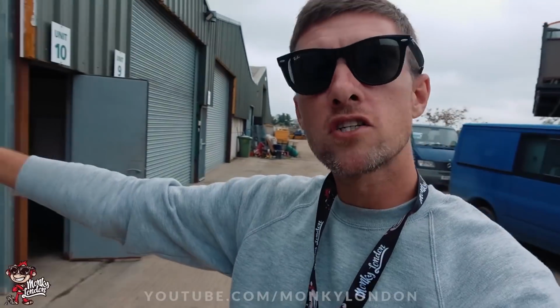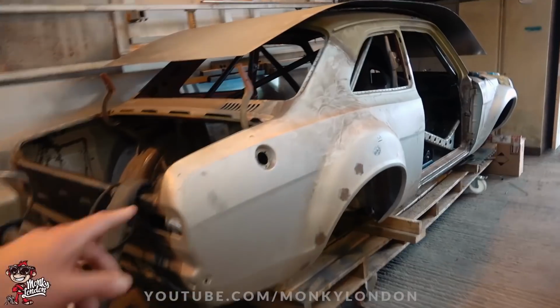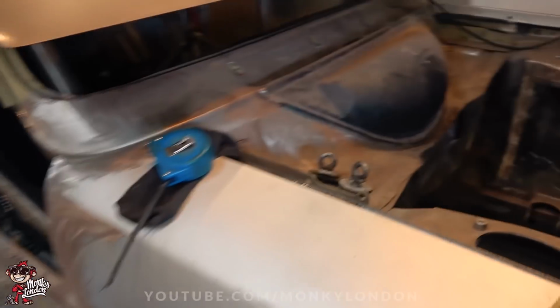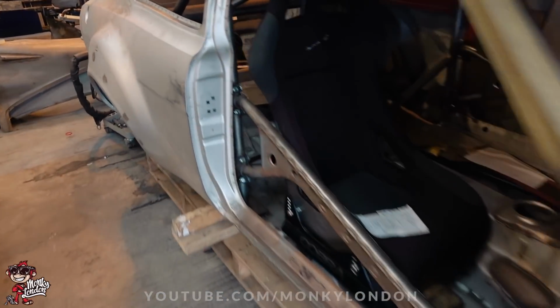I'll quickly pop into Rich's unit as well. This is Bishop's bespoke build and he makes some absolutely next level builds. This car here, for example, literally came in as a roof. That was all that was left of it. The whole rest of the car had rusted, and as you can see, Rich has painstakingly built it back into a, well, what is now a car.